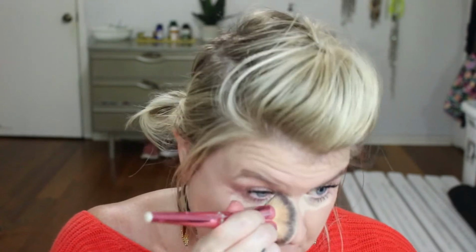Again, I do have mascara on, so I'm gonna try to kind of go around that redness because of my lash boost that I use.